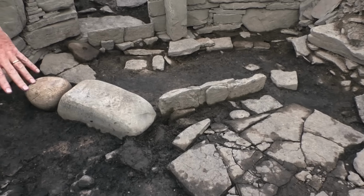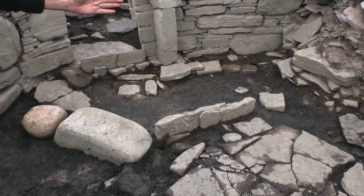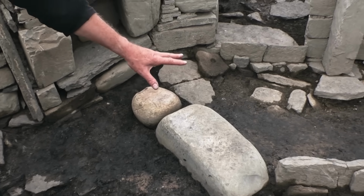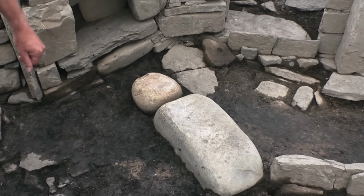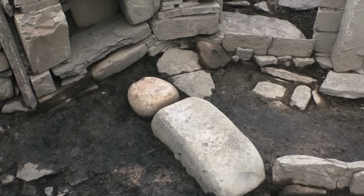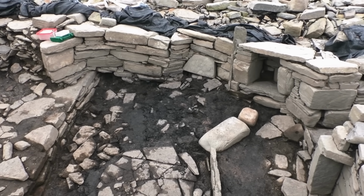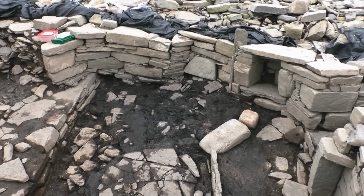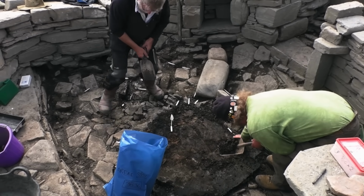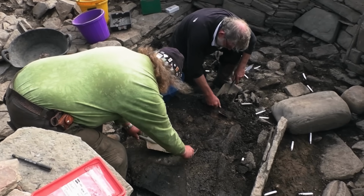We've got a central hearth, but crucially around it as well, we've got really black layers filled with charcoal and other material, and two anvil stones set next to the hearth. Remarkably, what the archaeologists have discovered is a Scottish Iron Age or Pictish blacksmith's workshop, over 1,000 years old. And as they dig the final layers, they uncover evidence of early and extremely rare industrial activity, including copper working.